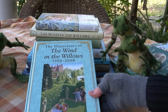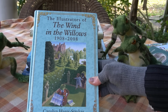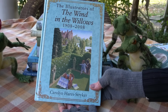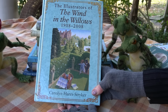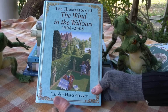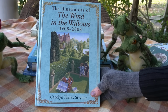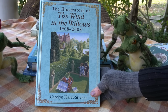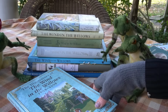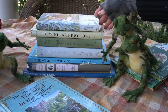This brings us to a famous children's classic, The Wind in the Willows. One of the main characters in this book is a rather overbearing, vain, and excitable toad, but still endearing. And so we're going to look through the pages of this book because it has been illustrated by over 90 illustrators since its first publication in 1908. And it's a book that I collect. I collect it because I love the story. And if you've read it, I'm sure you love it too.